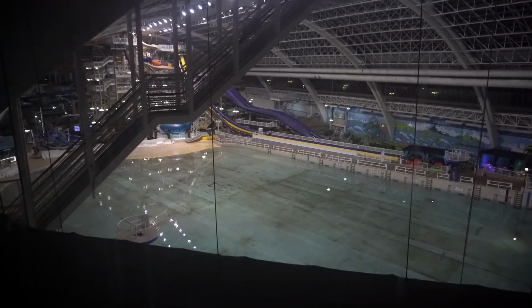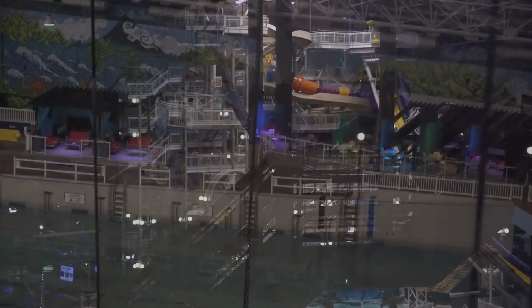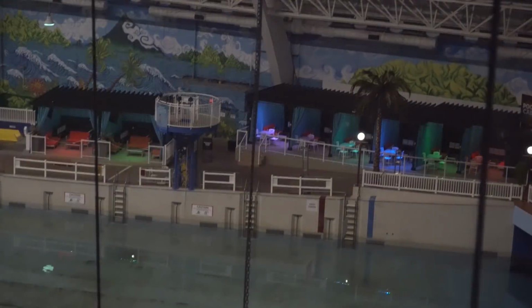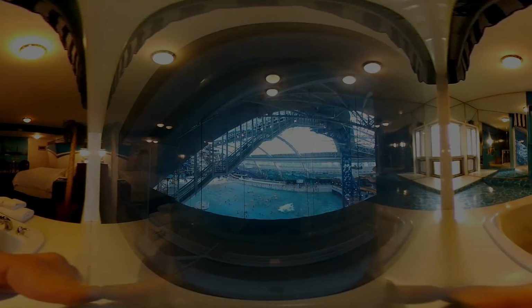The calm water reflecting the overhead lights, the slide stairs completely devoid of any motion, and the cabanas all lit up in different colors. Sitting in the jacuzzi while looking out over an empty water park is a surprisingly tranquil experience. And speaking of evening time, one of the coolest things you can do when staying at the Fantasyland Hotel is walking around the mall late at night.